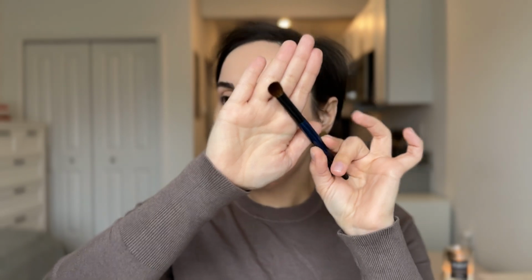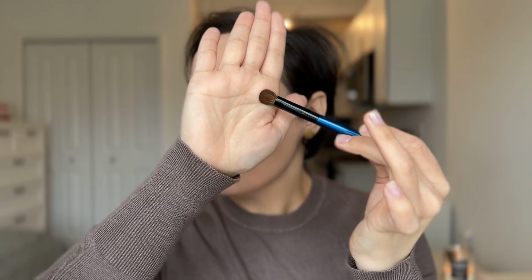Number 2 spot goes to the Sonia G Jumbo Blender brush. Very soft. I use this one as my all-over eyeshadow brush. I don't use the Sonia G brushes for liquid eyeshadows because liquid is gonna ruin the natural hair bristles faster than any powder eyeshadow. I'm gonna use one of my Viseart palettes.